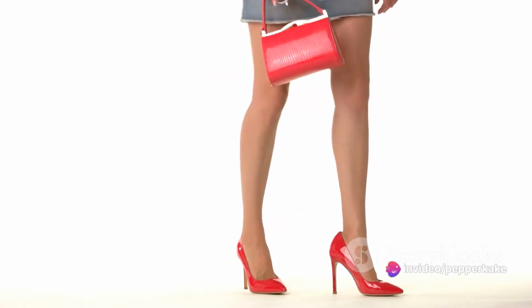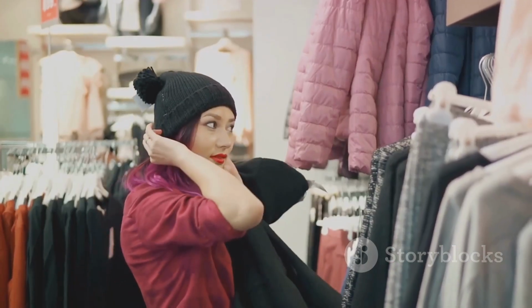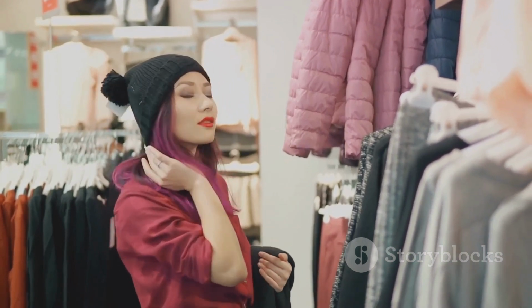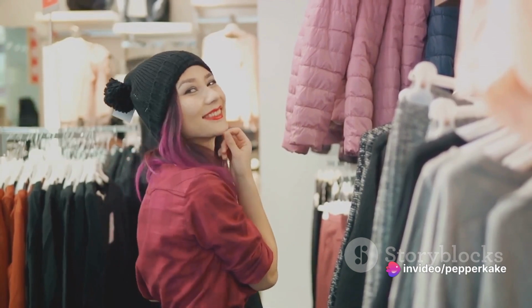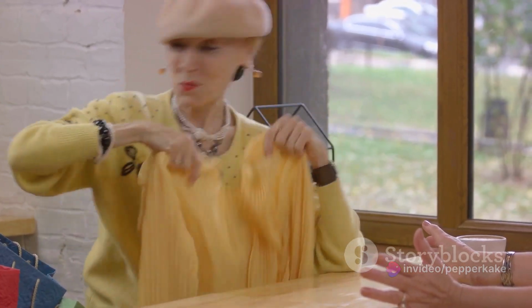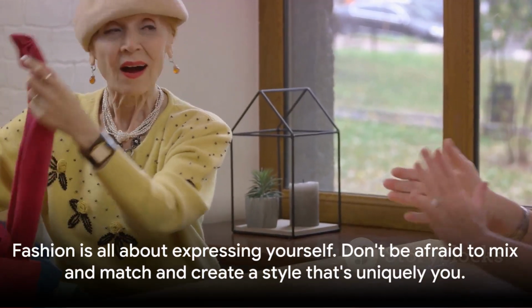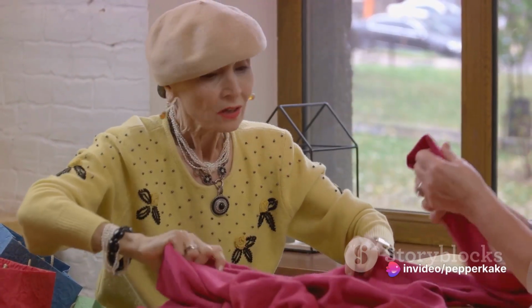After all, fashion is all about having fun and expressing your unique personality. Finally, remember that trends are just guidelines. What's most important is that you feel comfortable and confident in what you're wearing. So, don't be afraid to break the rules and create your own style. Mix and match pieces, play with colors and textures, and most importantly, have fun with it. Fashion is all about expressing yourself. Don't be afraid to mix and match and create a style that's uniquely you.